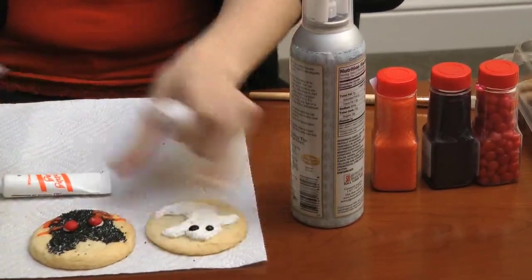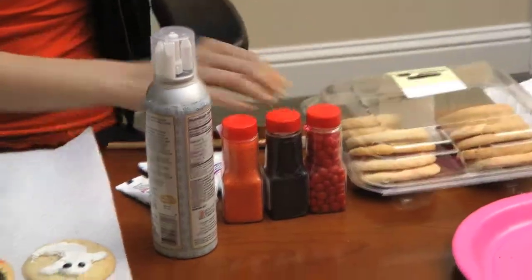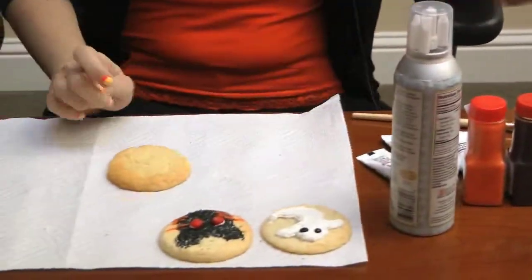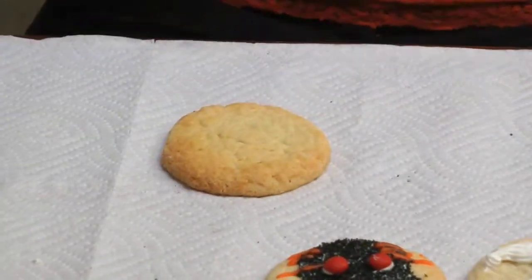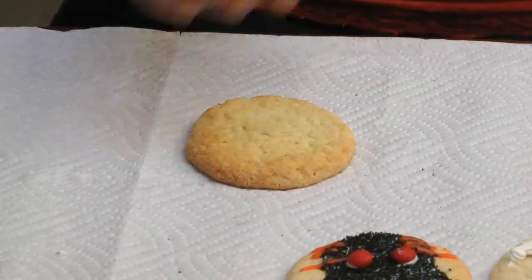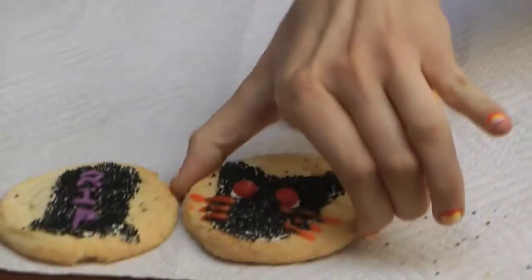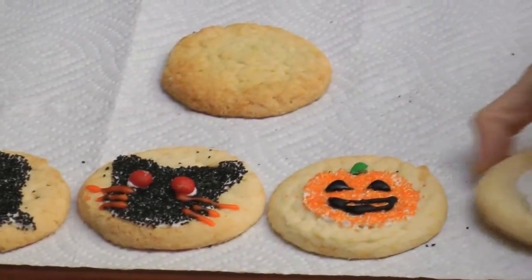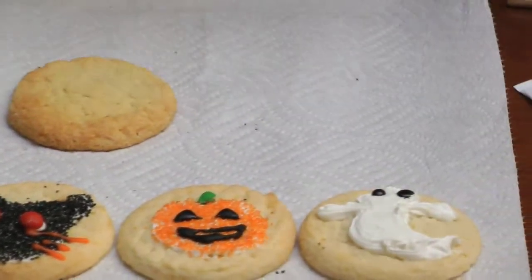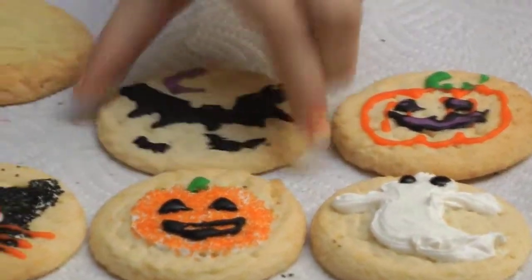So what you do is you take a cookie, go ahead and set it down, and you can take stencils, that's how I did these ones, such as the tombstone, the cat, and the pumpkin. Or you can just freehand it, such as the ghost, my other pumpkin, and bats in a night sky.